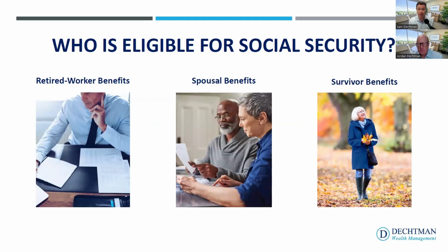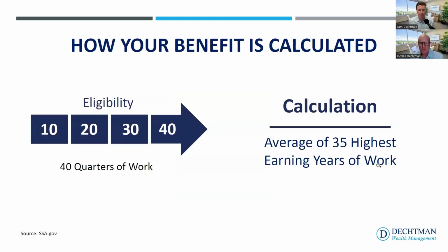However, if you are the spouse of a retired worker, you may also qualify for spousal benefits now or in the future. If you're divorced, you may also qualify for benefits if the marriage lasted at least 10 years and certain other conditions are met. If you are the widow or widower of a retired worker, you're probably eligible for Social Security survivor benefits. There are several other categories of eligibility which involve minor children or the disabled, but we won't go into those matters today. If you think they apply to you, please contact me and we can review your specific situation.